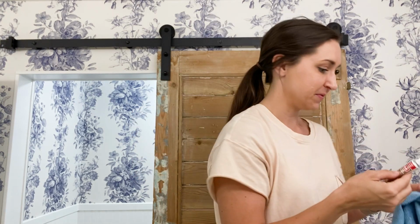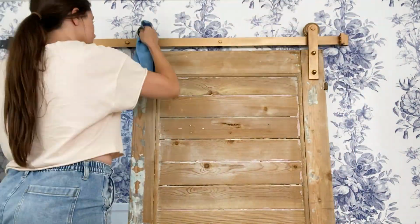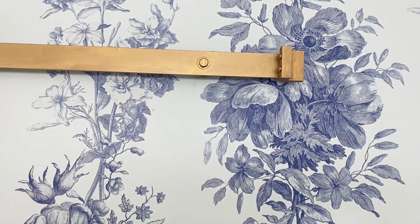Now, it still kind of blocks it in, and if I sold this house, someone could put a door here really affordably. I did actually use Rub and Buff on the barn door hardware. It's not the exact tone that I wanted, but I do still love it. So that was another DIY that I took on in the bathroom.